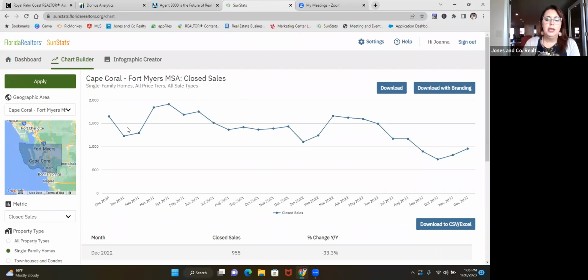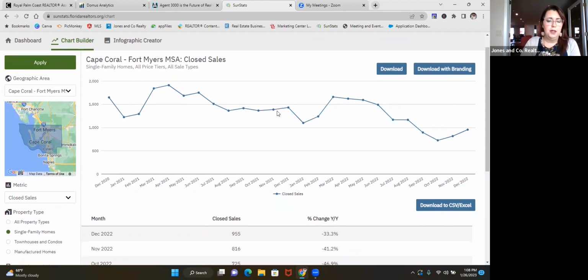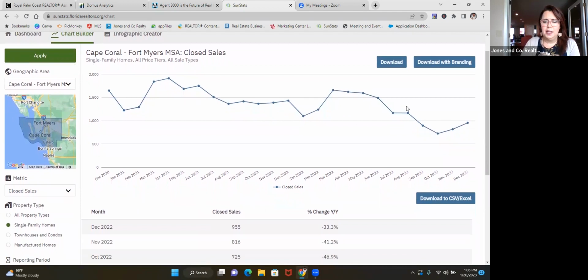So right now, what we're looking at is a chart of closed sales. And this is for single family homes, all price tiers, all sales types. Let me go ahead and minimize your little faces so I can see the whole chart with you. So if we scroll through here, we can see everything up to December 22. We only have December 22 because we're still in January, but you will continue to see the data is released about halfway through the next month.